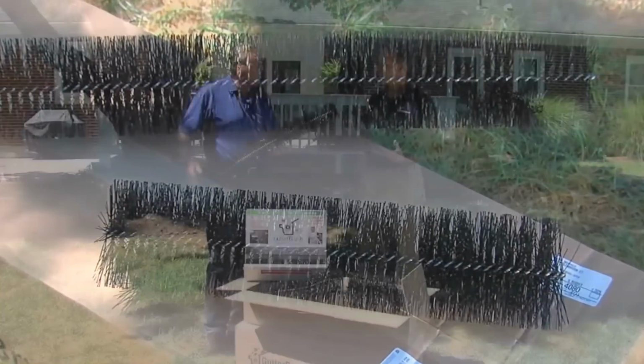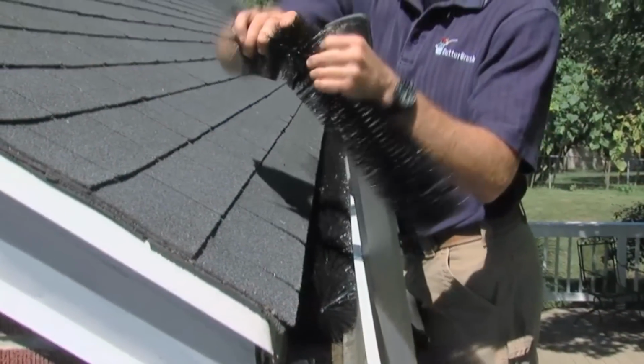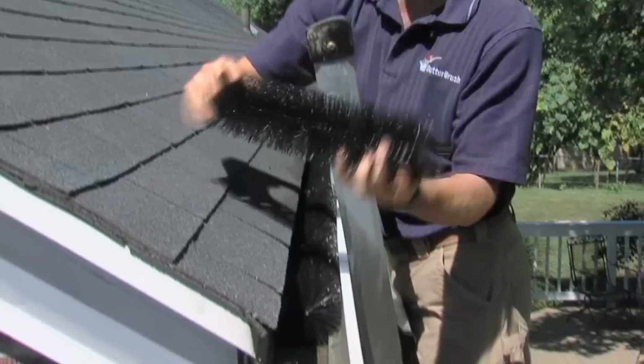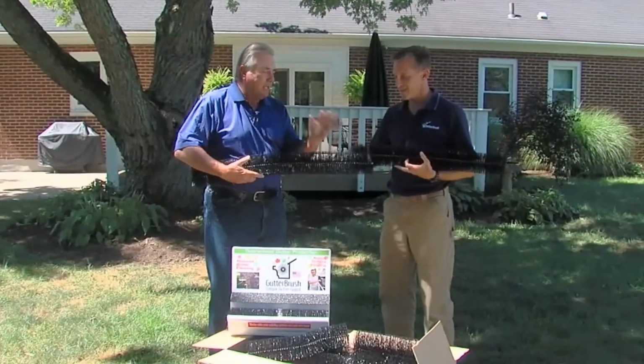As we're installing, if we get to the end of the gutter and we've got too much GutterBrush, you don't cut it, right? You don't. If you get to the end of the gutter and you've got 4 or 5 inches too much, you can just bend the brush back into itself and tuck it over and create a shorter length. It's very easy to do. I understand it's made in the USA. It is made in the USA.